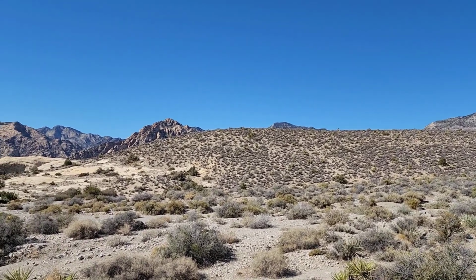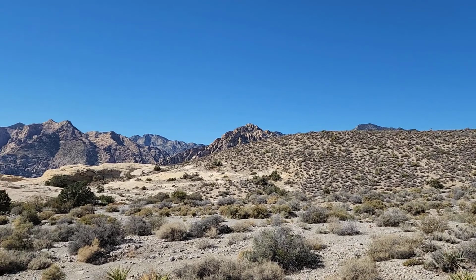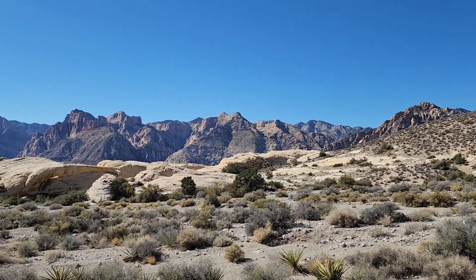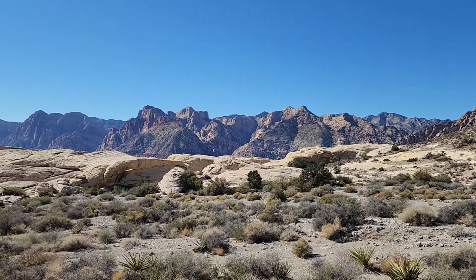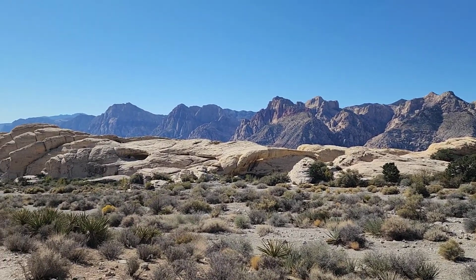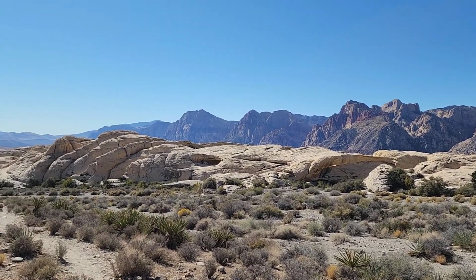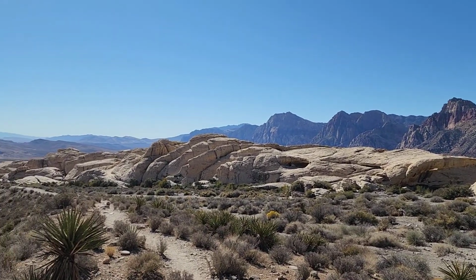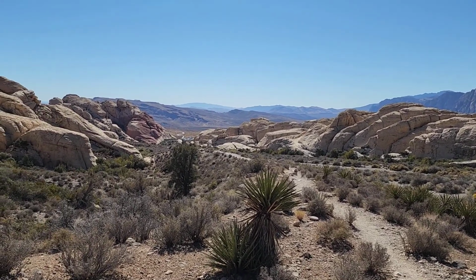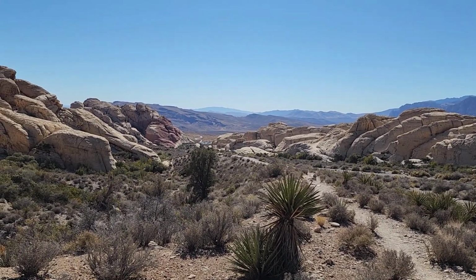See, we're looking west now at the tip of White Rock Mountain. Then you can see the Rainbow Mountains, a few more Calico Hills, and we're actually in a canyon between two sets of Calico Hills. And then looking down into the sandstone quarry parking area.